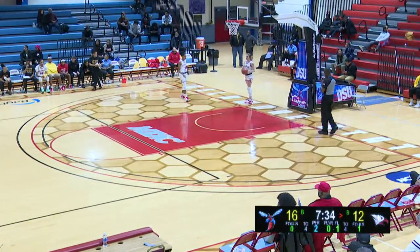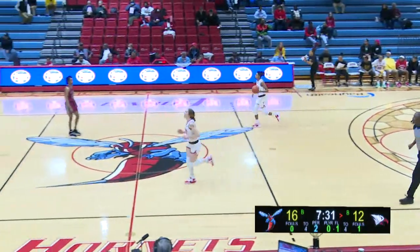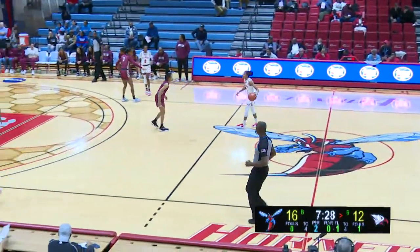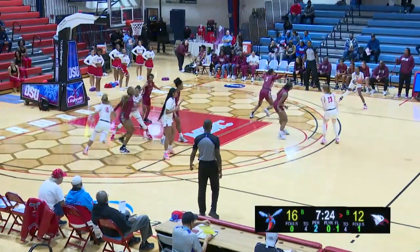Again, they're shutting down that inside presence for North Carolina Central, and it's causing the guards to do a little bit more than they want to. And defensively rebounding well, not giving Central too many second chances.